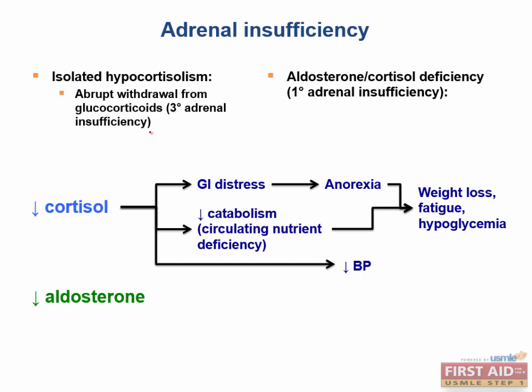Why? Well, ask yourself, what's aldosterone's main function? Sure, it increases sodium and water uptake and increases potassium excretion, but its overall main function is to increase blood pressure through fluid retention. So when you have decreased aldosterone, you have sodium and fluid loss, which also drops the blood pressure. Now, this really is the worst possible case of synergy, because you not only have the blood pressure drop from the water loss, but you also have the vasodilatory effect from decreased cortisol.